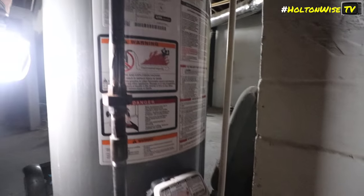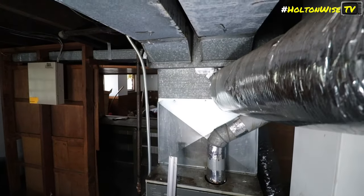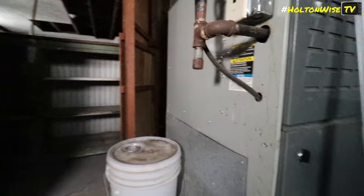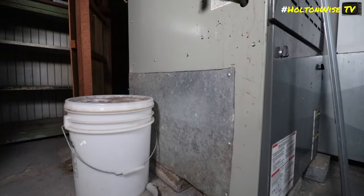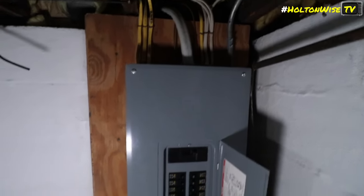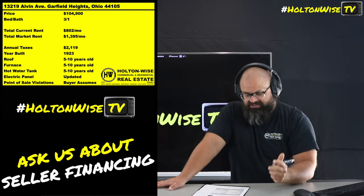Now, the big-ticket items, already looking good, dude. The roof, the furnace, the hot water tank, the electric panels, all in good shape. None of that would need to be touched. You're just looking at minor cosmetic stuff, and it is Garfield Heights, so you do need to do what's called a point-of-sale list when you sell or buy, right? So you could sell it as is, like the current seller is doing, and have the buyers assume it, which would be you guys. You guys need to assume this.